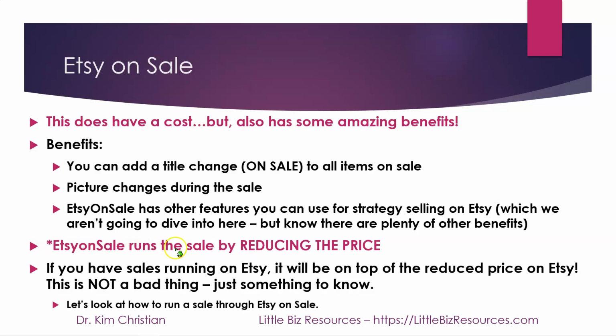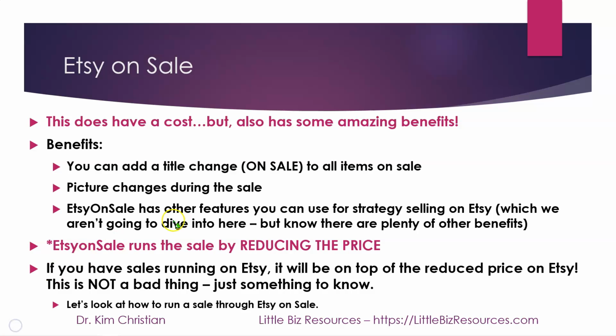So again, Etsy on sale runs the sale price by, what is it doing? It's messing with me while I'm doing this. Okay, so it reduces the price. So you saw where it had the original price and then it had the sale price. Now I'm going to tell you, if you have sales running on Etsy that are Etsy sales using that coupon code, it will be on top of the reduced price on Etsy, okay? Now this is not a bad thing, but something you need to know.